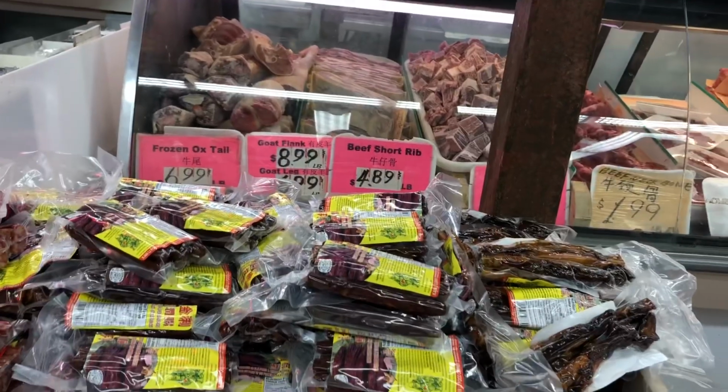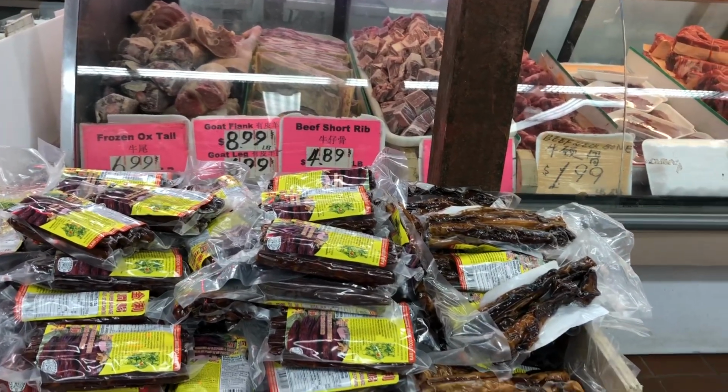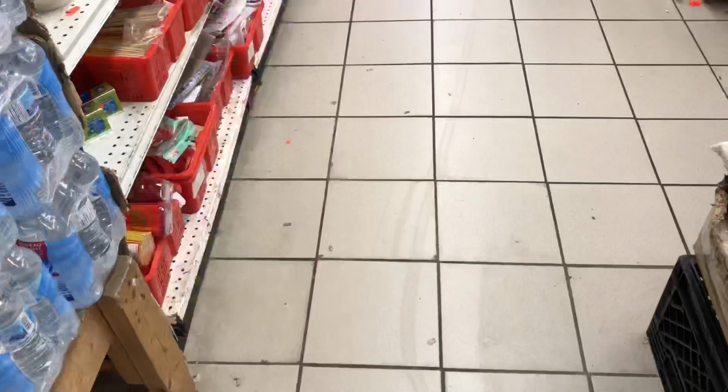Now I want to buy goat's meat, and there's no other place you can find goat's meat except the Chinese stores or the African stores, because there is no goat's meat in the Canadian stores, you know? So yeah.